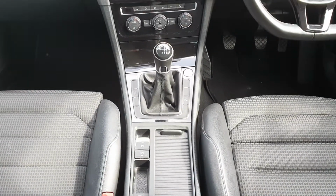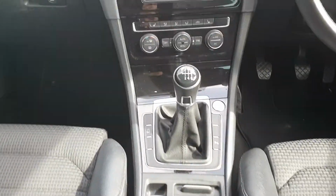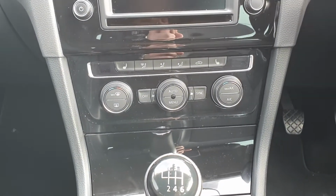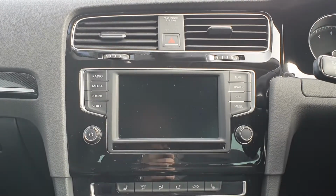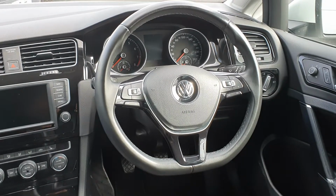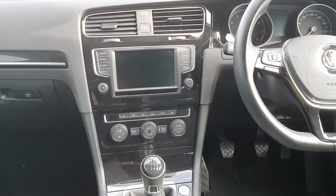This car comes with a half leather interior, as well as a leather armrest. You have a 6-speed manual gearbox, a dual climate control in the front, as well as front heated seats. Large radio display with Bluetooth connectivity. A leather multifunction steering wheel with adaptive cruise control. Again, we have some other extras, of course, like auto wipers and auto lights.